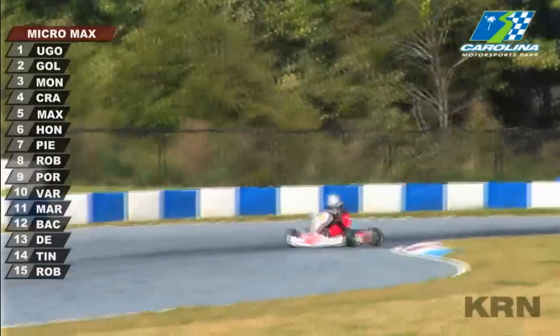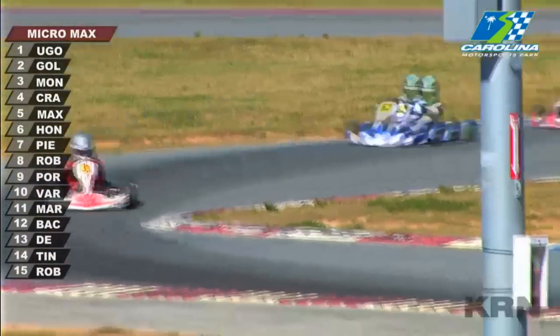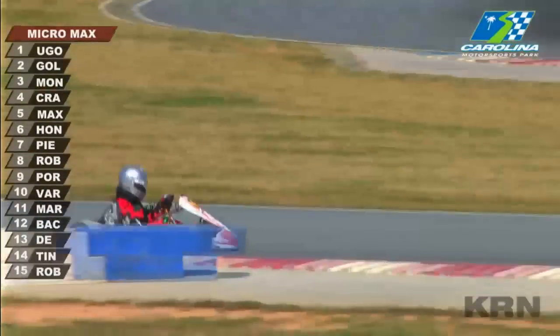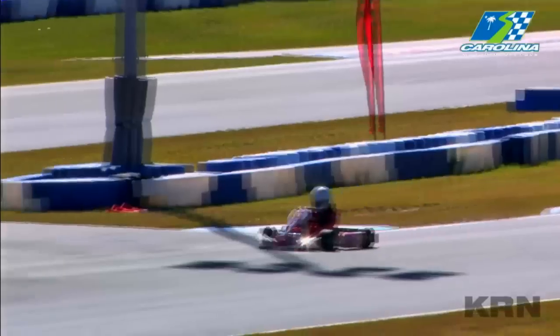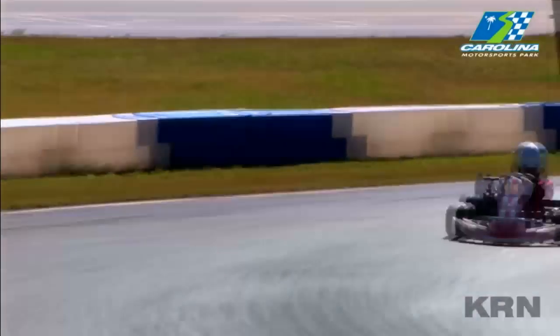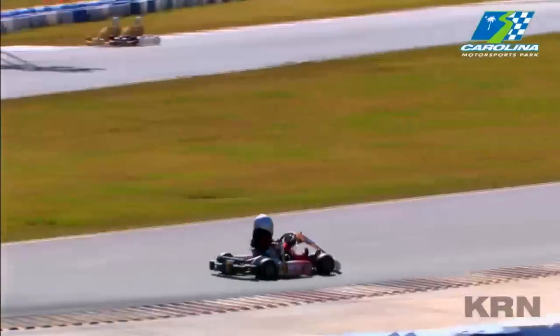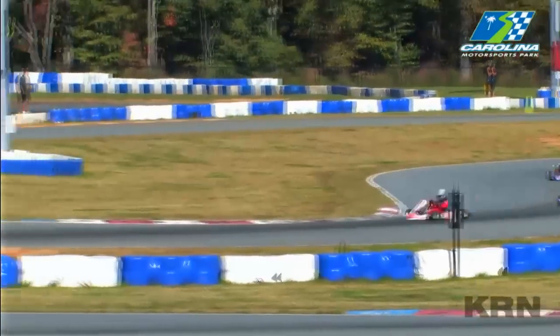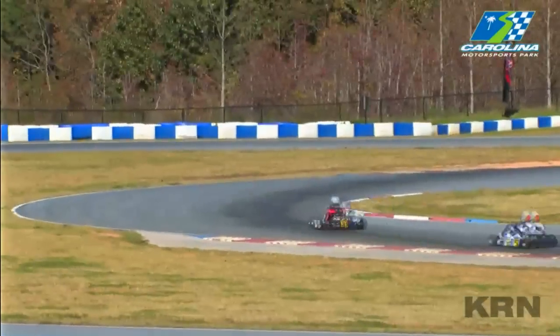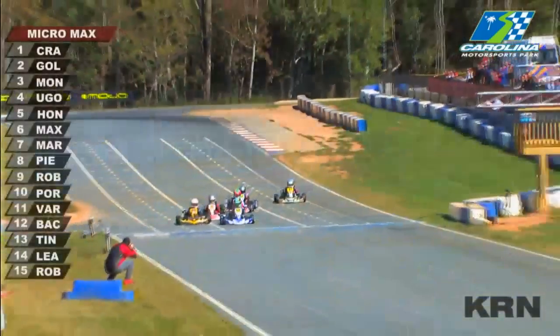Gold comes in 2nd after a good pass in turn 11 to get by Montoya, but I did not believe that he could get to the front. Jack Crawford ends up 4th, Tyler Max in 5th, Leyland Honeyman in 6th spot, Josh Pearson in 7th, William Robusto ends up in 8th, Umberto Parata in 9th, and Valerie Vargas comes home in the 10th position.